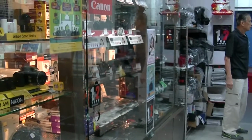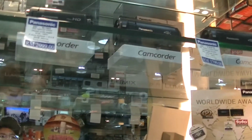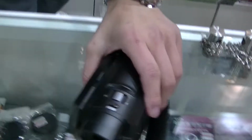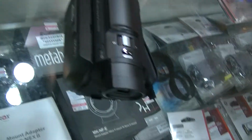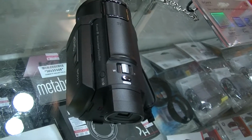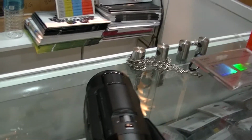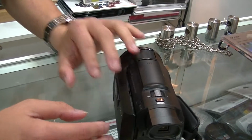Let's see here. Anybody can tell me about camcorders? They have a third option too. This one is the manual one. You can use a manual focus already. Oh yeah, this is the manual. It says grip here. That one you have two screens. Two lenses, you can turn to see yourself. I know. I'm not interested in that.